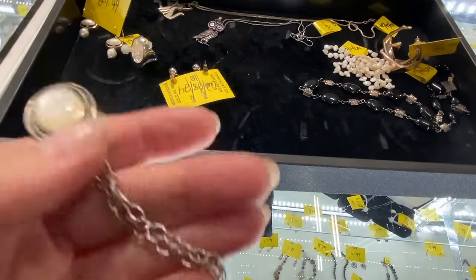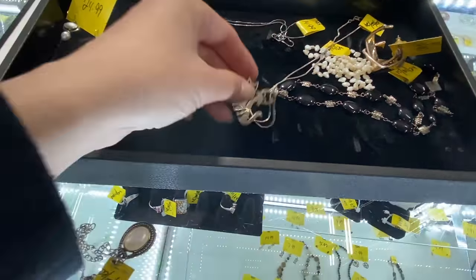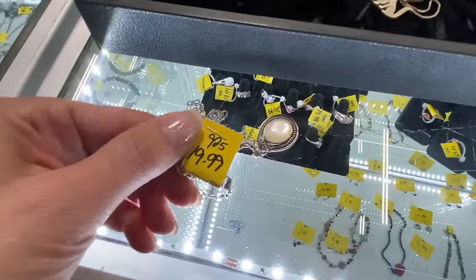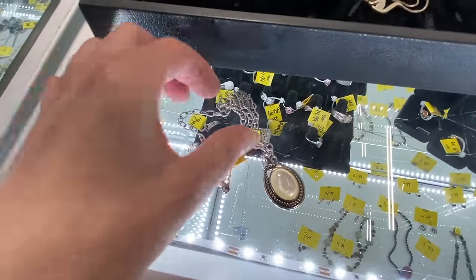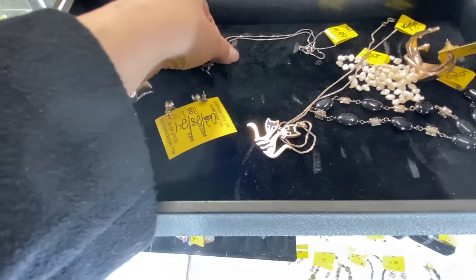I like the way this looks. I have to check the mark. This is $19.99. I really like the chain that it's on too. All right, we'll get that.